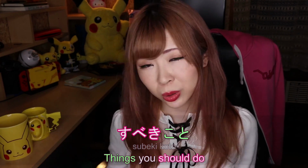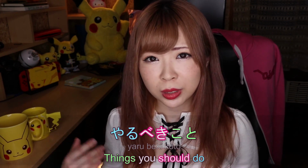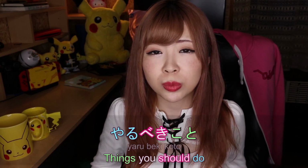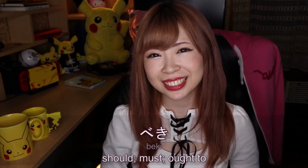So for example, I said that this べき is also used in front of nouns a lot. So if you want to say things that you should do, you can say すべきこと. Or we can also use the verb やる, which also means to do. やるべきこと. Then it means things to do, as in things you should do because that's the right thing to do.